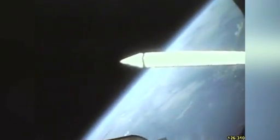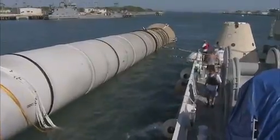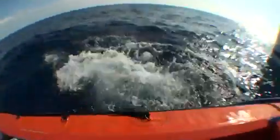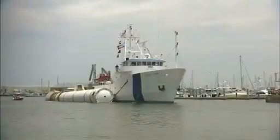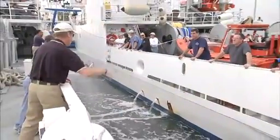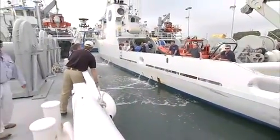After burnout, the spent boosters tumble earthward for about 45 miles before parachuting the final few miles to the water. The job of retrieving these 149-foot-long boosters has fallen to an elite team of divers aboard the NASA vessels Liberty Star and Freedom Star. These ships were designed specifically for the task of booster recovery. Each ship carries a crew of 10 and an additional 10-member dive team.